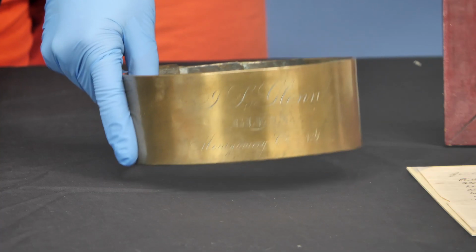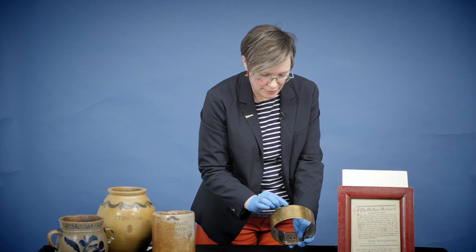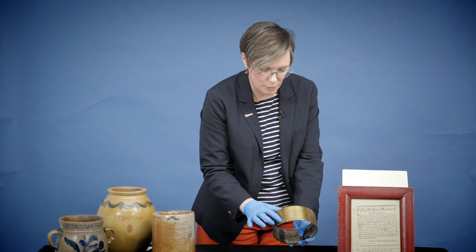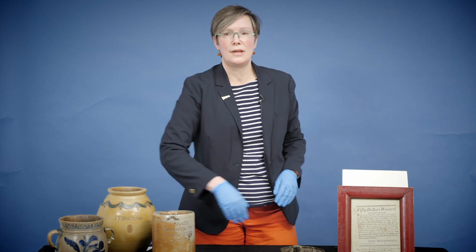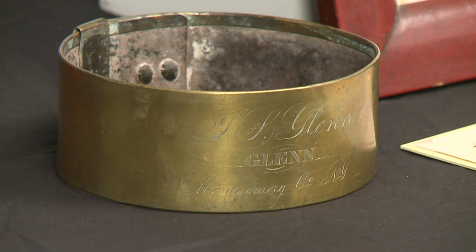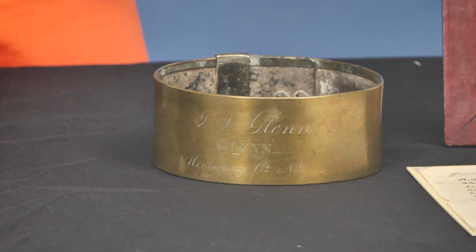a slave collar, which is inscribed J.S. Glenn, Montgomery County, New York. We have no evidence that John Glenn ever made his enslaved people wear a slave collar, but we have surmised that possibly he had the slave collar made in an effort to intimidate his other slaves in the hopes that they would not run away either.